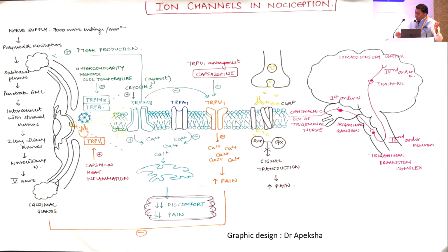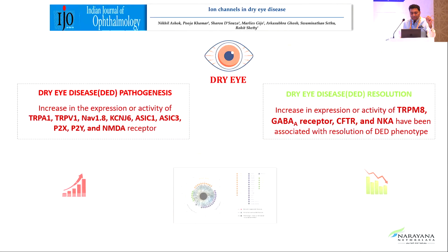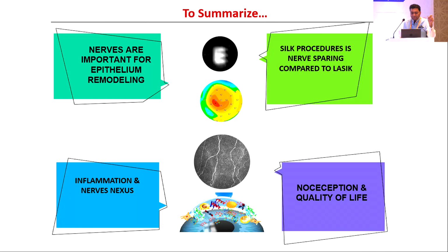And this is a beautiful picture drawn by one of my fellows, which talks about the pathway. This happens at every single epithelial cell of yours. And what's important is when you preserve these cells, when you don't disturb them, when the nerve healing is better, when your TRPM8 is better, that's what brings you relief when you put cold water into your eyes. That's when you get the perfect thing. And this is exactly the work we have been doing.